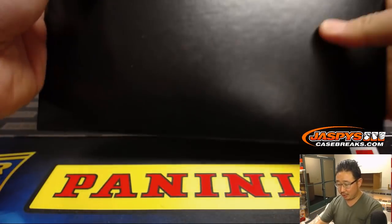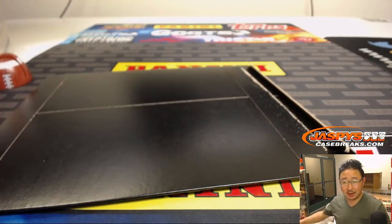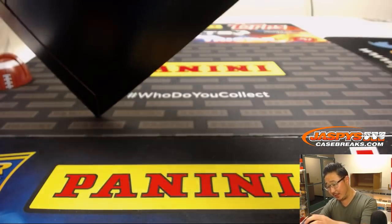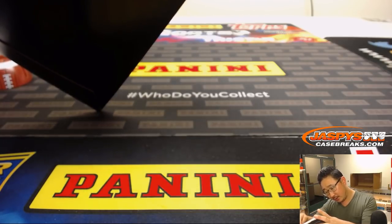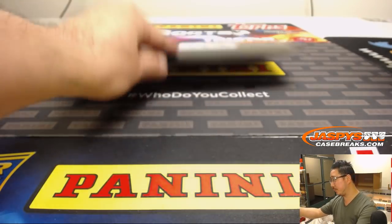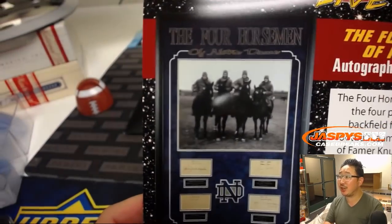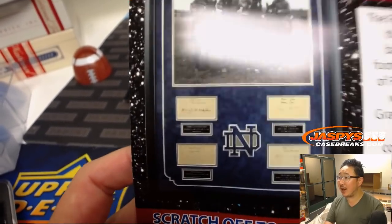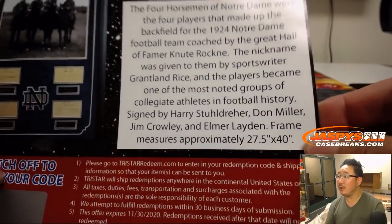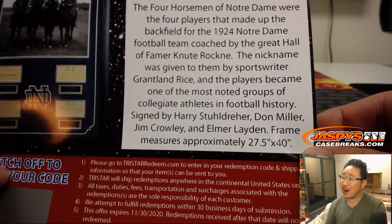What is this? The TriStar Redemption. Now, the whole thing about TriStar Quest Live is that they're live hits. But if they are forced to do a redemption, it must be something big. Whoa, this is pretty cool. We're staying with a college football theme. It's the Four Horsemen of Notre Dame autograph framed collection. So there's the photo there. There's their autographs and the Notre Dame logo right there. Wow. It was the four players that made up the backfield for the 1924 Notre Dame football team, coached by Knute Rockne.